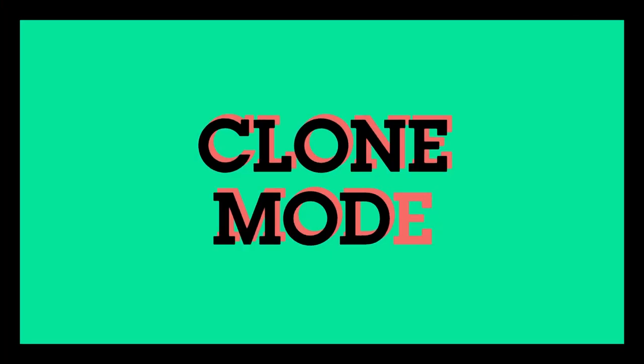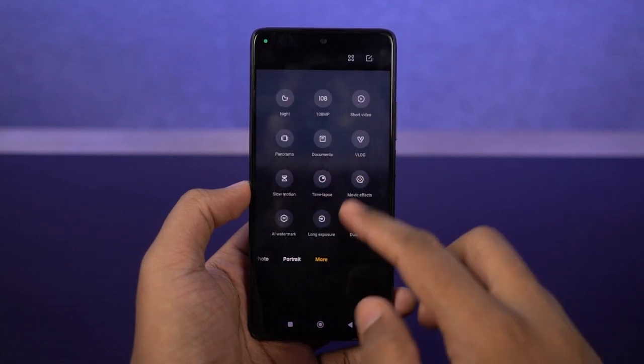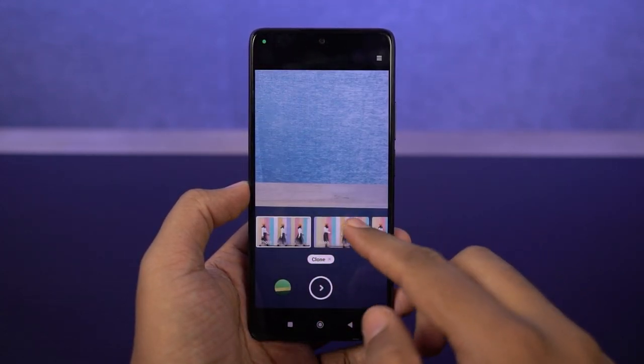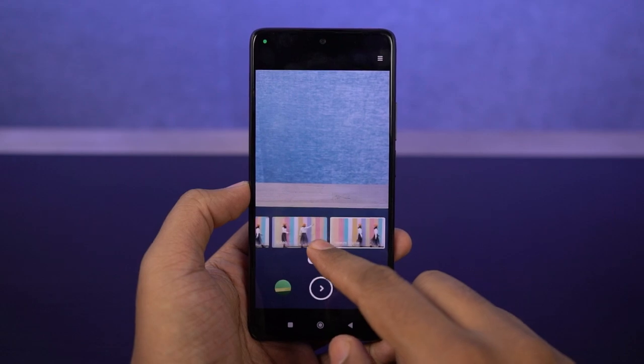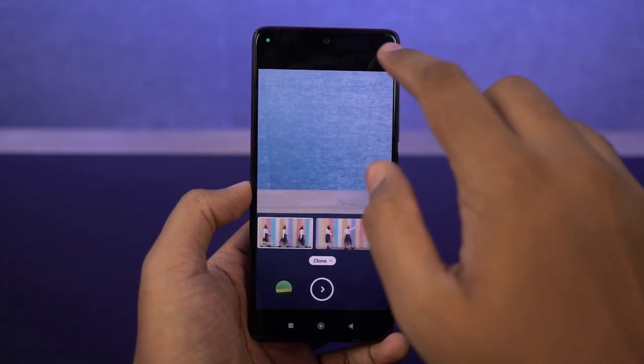Next, we have clone mode. This is another new camera related feature where you can take a picture or a video of a person and clone them in the same image or video. So you can clone yourself or others. I know that sounds pretty crazy, but here's a quick sample.